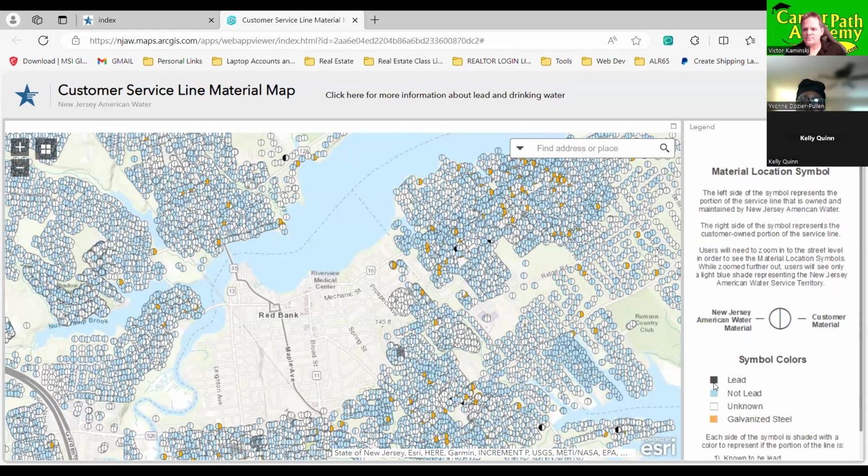If the color is black, that means it's a lead pipe. If it's blue, it's not lead. If it's white, it's unknown. If it's orange, it's galvanized steel.